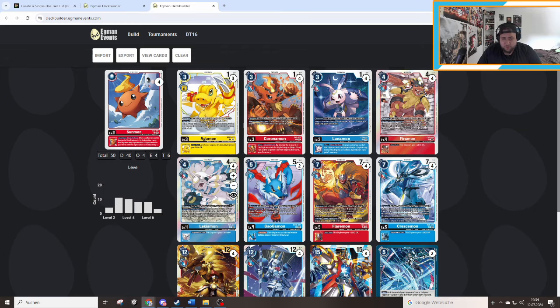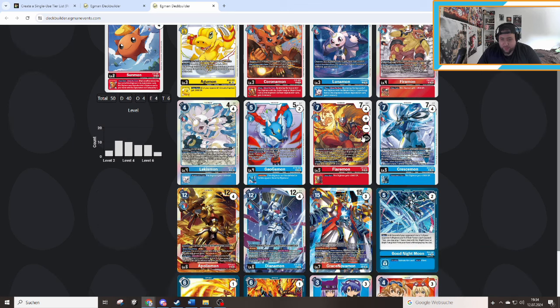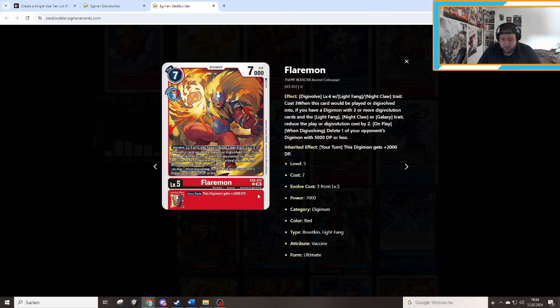This one for our level 4s, we're playing 10. For the level 3s, we're playing 8, 11. Level 5s, we're playing 8. We have the Flaremon. This Digimon gets plus 2000 DP, which is good. Where this card will be played or digivolved into if you have a Digimon with 3 or more evolution cards, and the Light Fang, Nightclaw, Galaxy Thread reduce the evolution cost by 2, so it costs only 1.